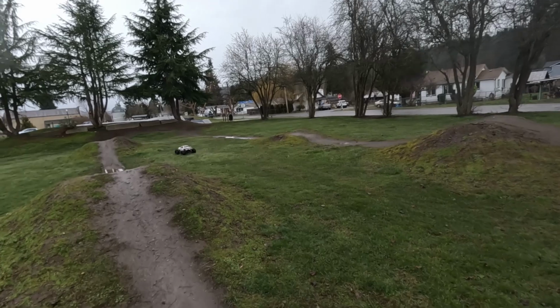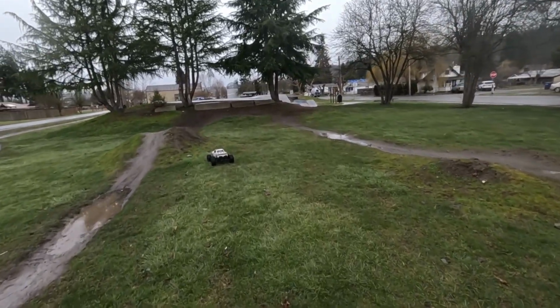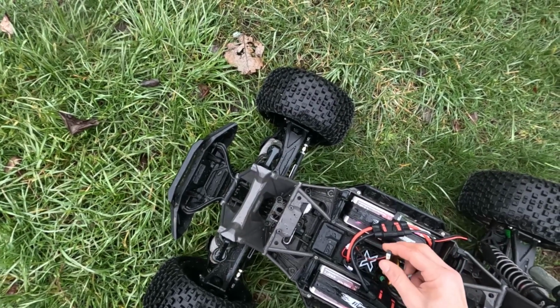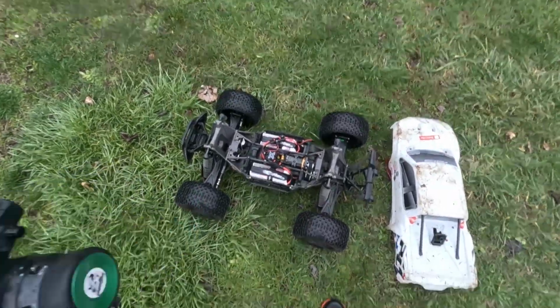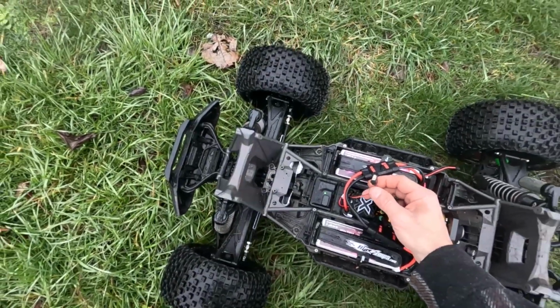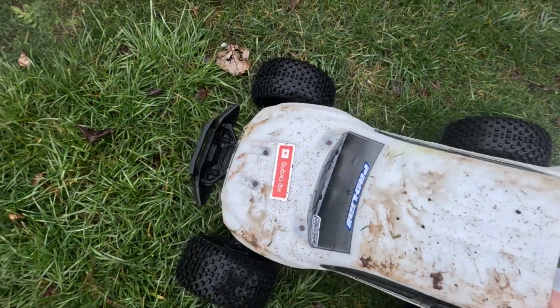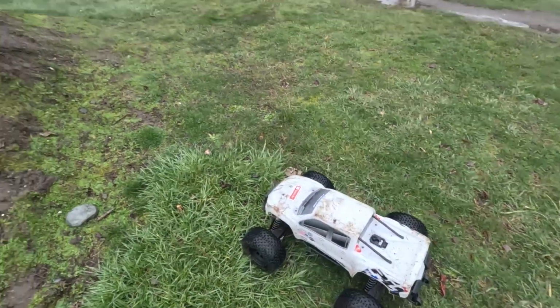Uh-oh. Lost power. What happened? Oh, it shut off, guys. It shut off itself on the landing. I need to fix the switch right here. It came unglued. Keep going. These tires are amazing.